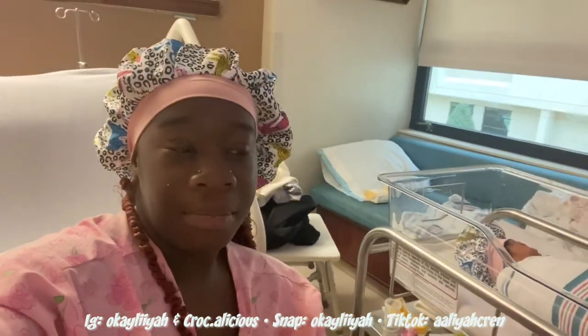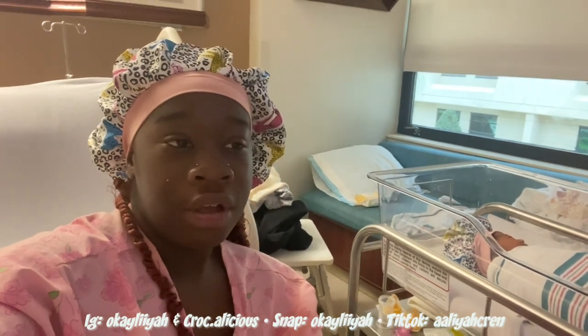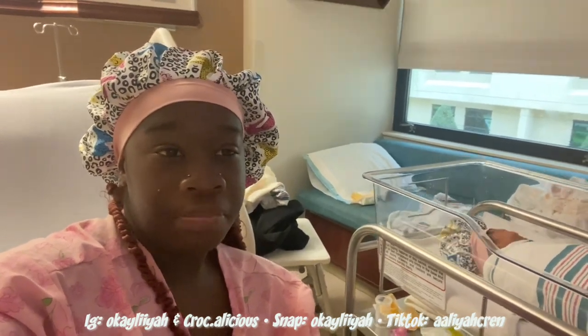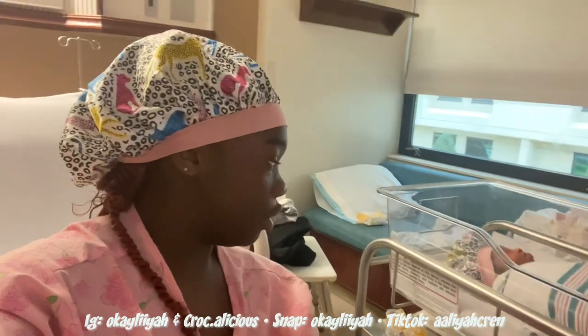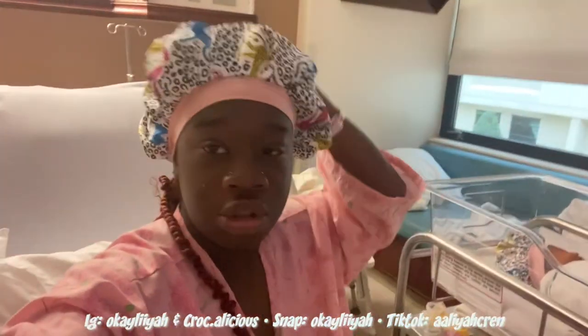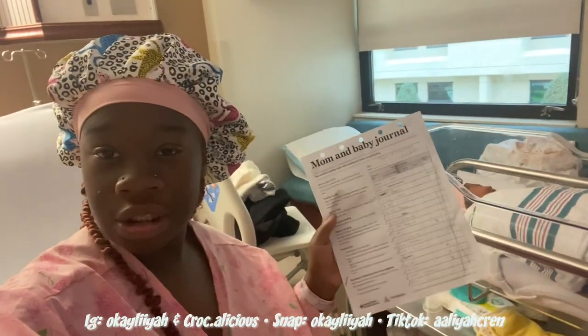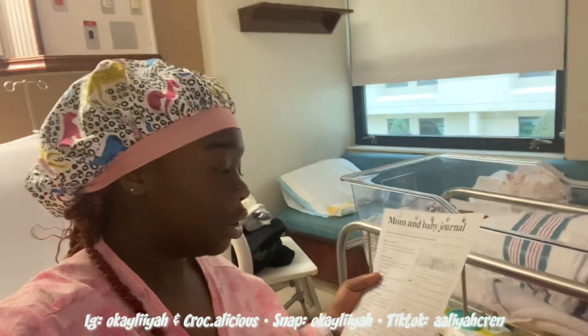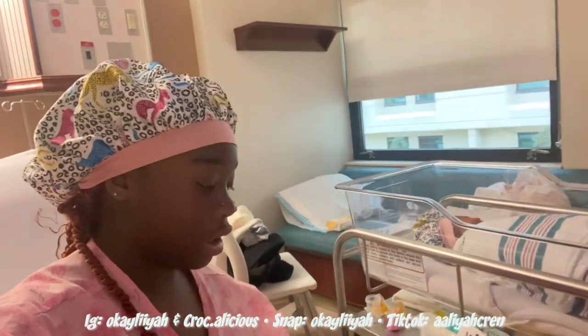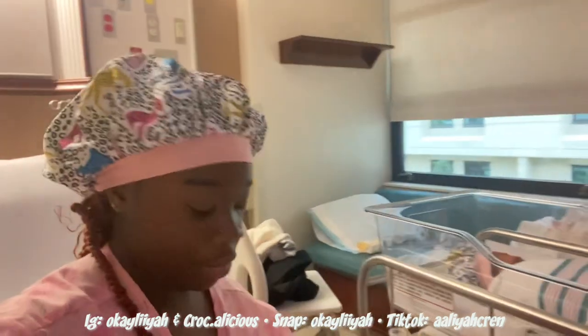But I did end up breast pumping and I got like 5 little milliliters of colostrum, and I put that in with the rest of her Enfamil. I did give her some more of that just because I know she wasn't full off of that. So you have to chart everything she does when it comes down to what she ate, how much she ate, the time, if she pooped or peed, and the time with that too.